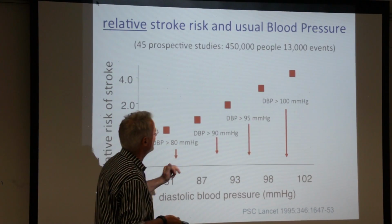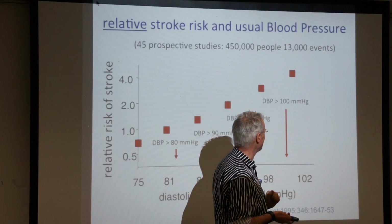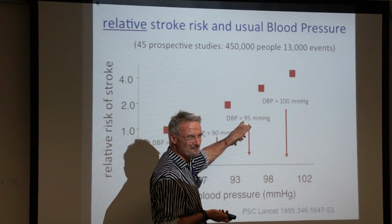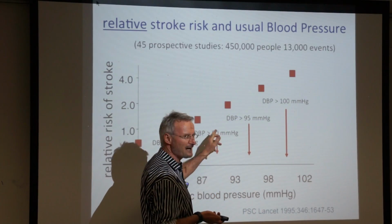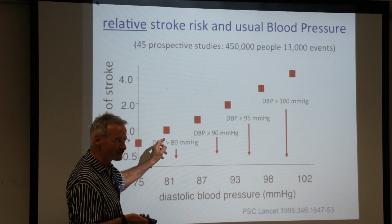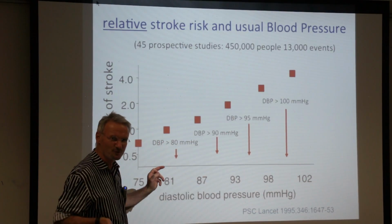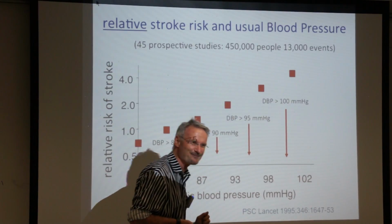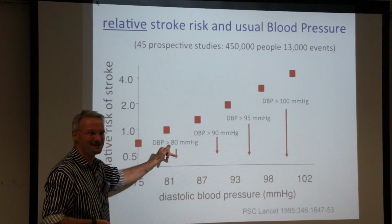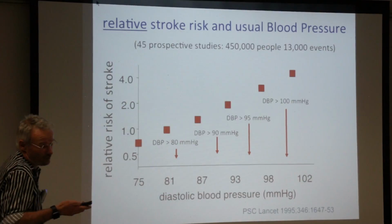Interestingly, when I went to medical school, my clinical teachers used to define hypertension as a diastolic above 100. While I was at medical school, it was 95. By the time I left, it was 90. If you talk to medical students today, I hope none of them will say, when I ask them what's hypertension, they should say there's no such thing. But unfortunately, people of your generation are still telling them that hypertension exists and it's 80. But you can have these multiple definitions, which are all meaningless.